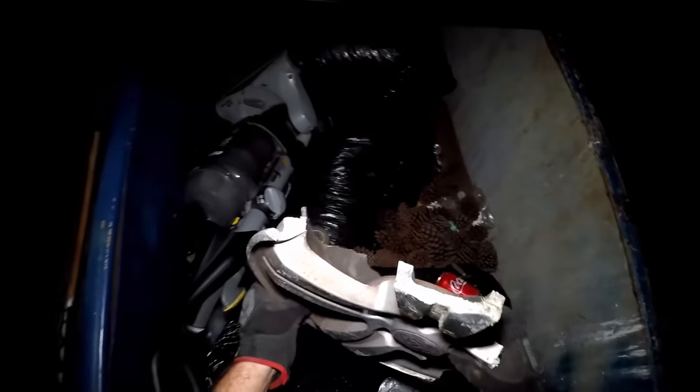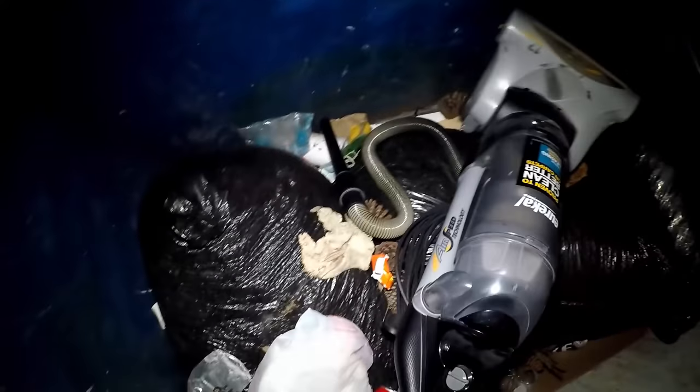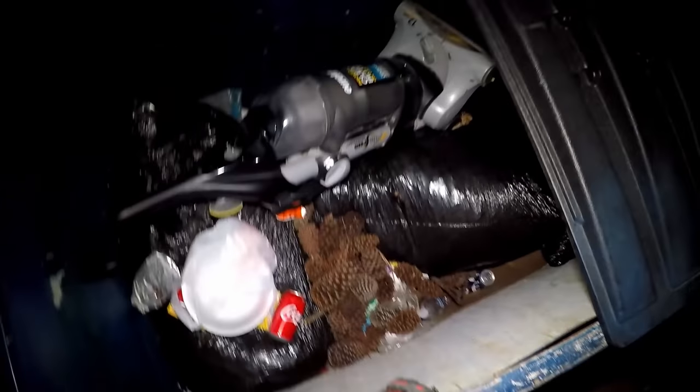Look at that. That's a piece of alloy wheel. That's some good scrap right there. Yeah, I'm gonna leave the vacuum. You know me, I leave the vacuums. Usually I just cut the cord off, but you never know. Somebody might come and want it. It's a Eureka. Lots of pine cones and stuff too, man.